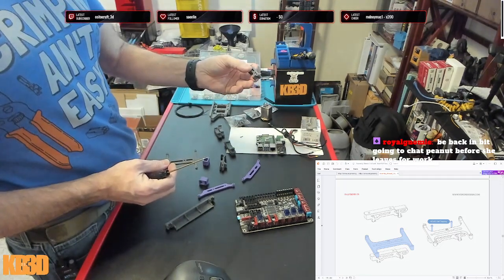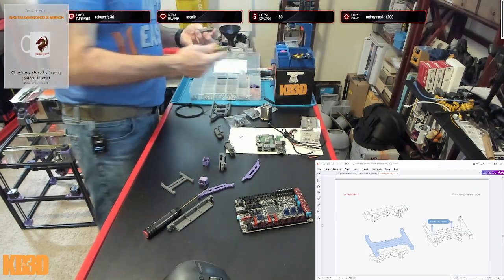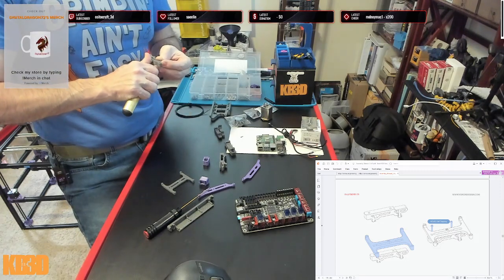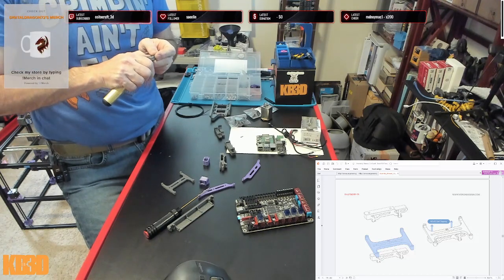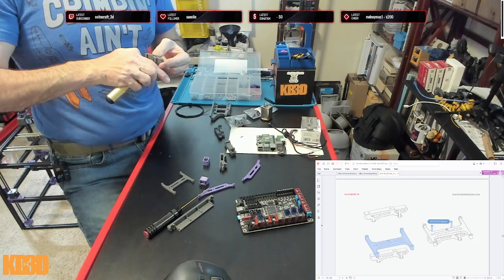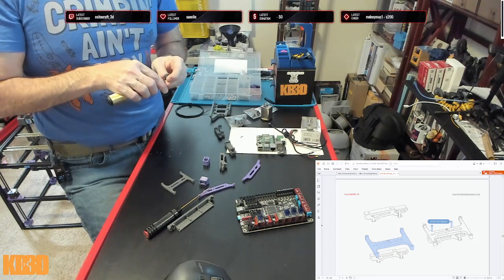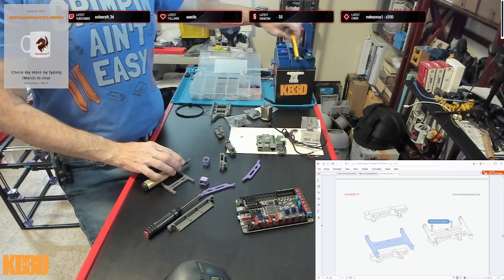And let me clean these up, because apparently the parts that Chewy sent were printed with a brim, but were not cleaned. So let me square that away. And Chewy, if you look at this VOD later, looking at these prints, you probably need just a tad bit more squish. Probably 0.02.